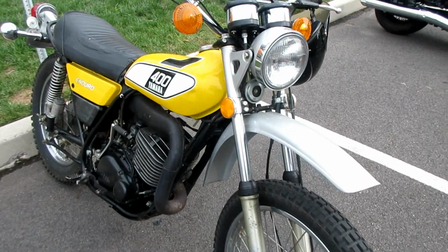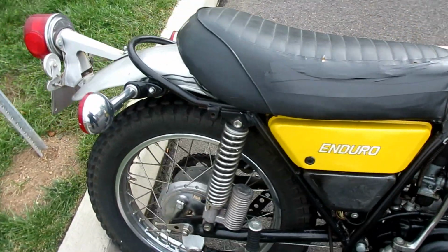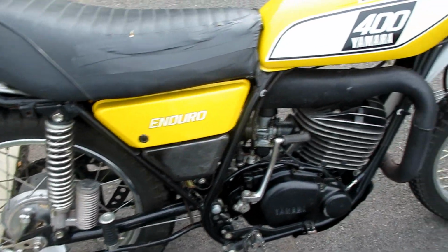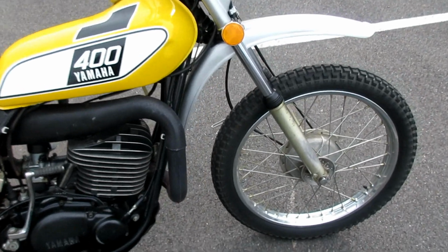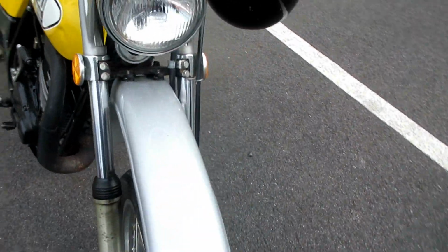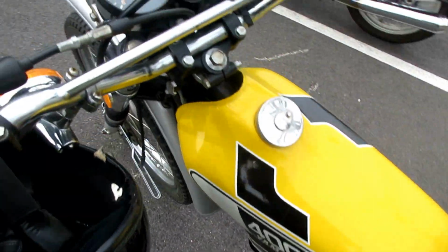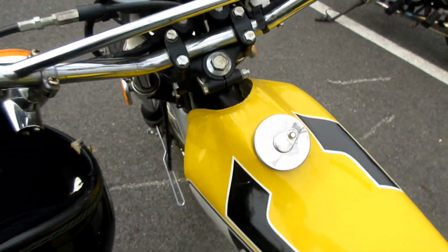Lord, this is a beauty. We didn't get to see him before. We got him pulling into the parking lot though. Everybody's getting ready to leave. Time to head back to the farm. That's nice. That is nice. Sweet. 6,000 miles.